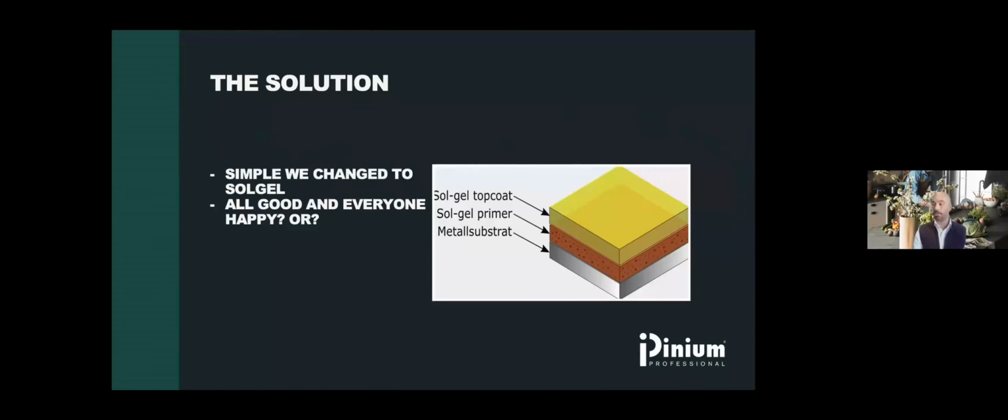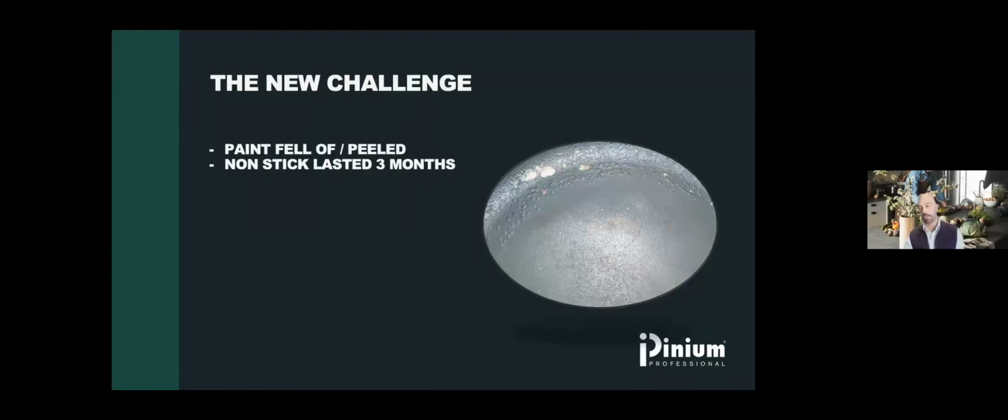I know that the company that's going to present later on used this product, and this is Sol gel. It's a ceramic coating, as many of you call it. It's simple. You could just swap PTFE to Sol gel, and everything is good, and everyone is happy, and problem solved. Simple as that. It wasn't really that simple, because our trays were not produced to use ceramic coatings on. Huge sheets of metal, really thin, so they warp when they change temperature, and our trays ended up losing all the non-stick. It peeled off, it fell off the trays.